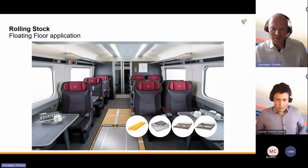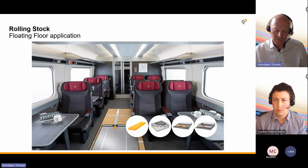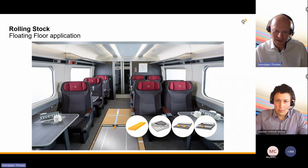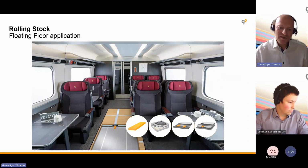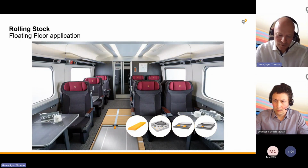We talked a lot about superstructure protection, but our materials are also used in the rolling stock industry. As you can see on this picture, a train from Hitachi in the UK, and you see the floor panel and an orange stripe coming out of it below. So that's quite normal to do strip protection below the floor panels.